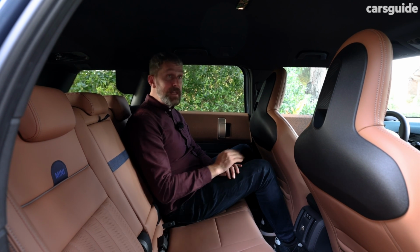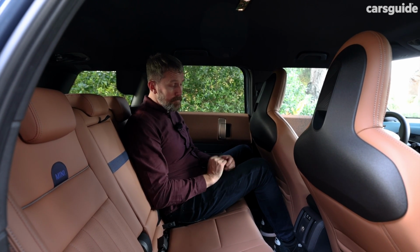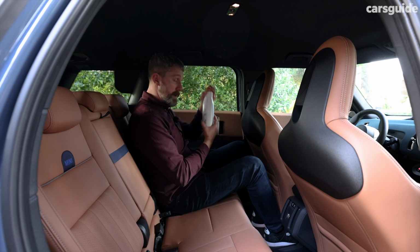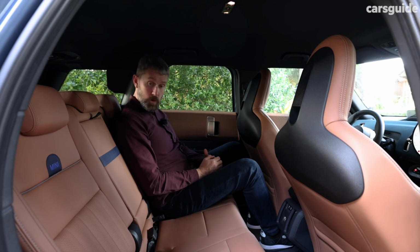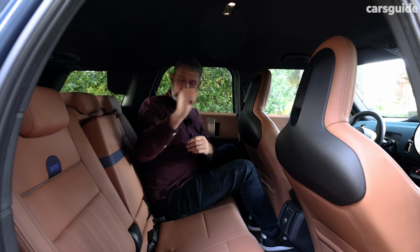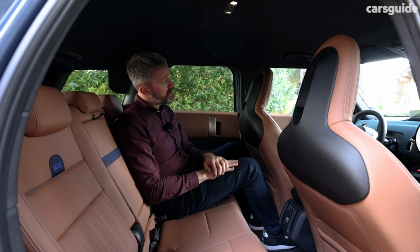Practicality-wise, knee-level air vents. Unfortunately, none of the face-level air vents. The two more USB-Cs. A little bit of a storage nook there. And again, my quite thick bottle fits in the doors there as well. Central armrest, of course, and you've got a couple of cup holders there, and the Isofix on the two outboard seats. But yeah, plenty of space in this Countryman.